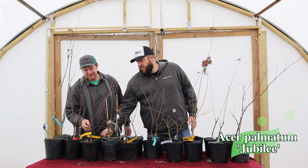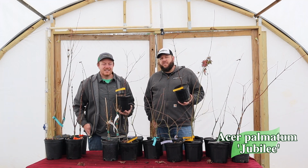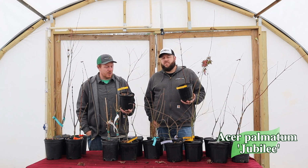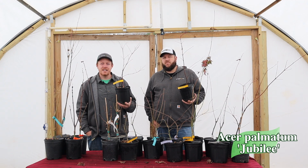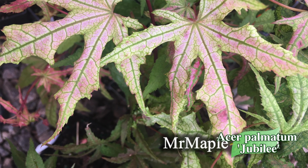Another classic one from the new ghost here. Guys, we're bringing back Acer palmatum Jubilee. Yeah, selection by our friend Talon Buchholz. This plant really has some really nice pink-red reticulated variegation with some really nice green veins.